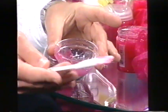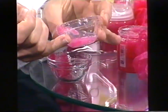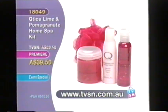I can't really tilt too much because I've got water in it. Can you get an idea? Look at the beautiful colour. You can see it through the glass. It's like a tequila sunrise now. I want it. I could do with a drink. It might be a bit early, but it's been a long weekend. That's a really good idea, actually, the pomegranate.